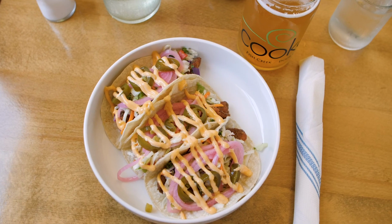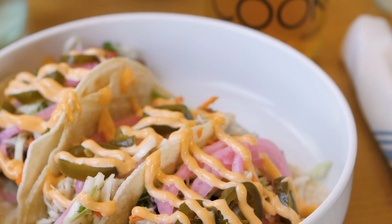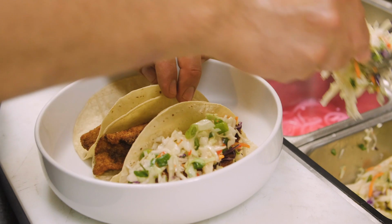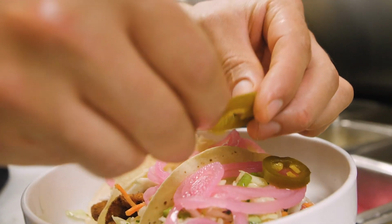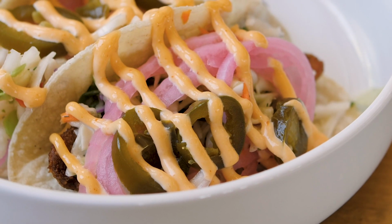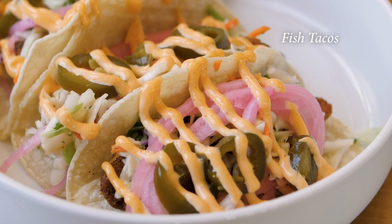Next up is our fish tacos. My mom was really excited by the fish tacos that she had in Mexico. So we came home and she was like, how can we make this a Wisconsin taco? So we take lake perch, hand breaded, topped with our house slaw, pickled onions and jalapenos, and then finish it with sriracha mayo. So it's fun because it's just our own take on the Mexican street taco.